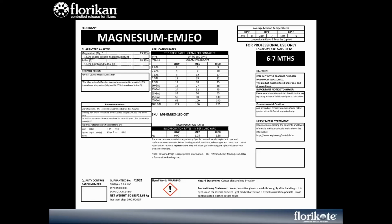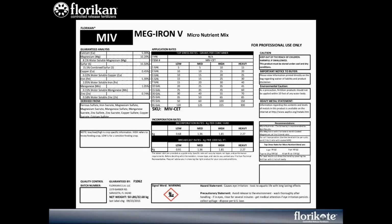Here's the 6-month Florikan magnesium label, coated MgO, 13.9% water-soluble magnesium, but coated, and 18.5% sulfur. Just an excellent product for a myriad of green plant production. This is the Meg Iron 5. It contains calcium and magnesium, sulfur, copper, iron, manganese, and zinc, all in a granulated blend. This is not a coated product. It's a granular product which will last 3 months. Very cost-effective and excellent amendment for micronutrients.